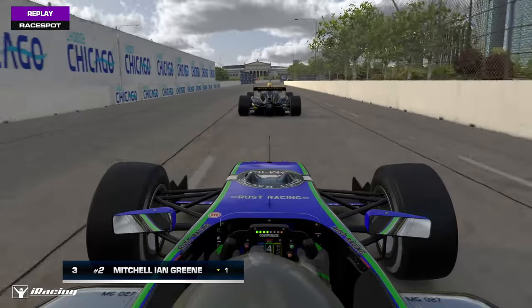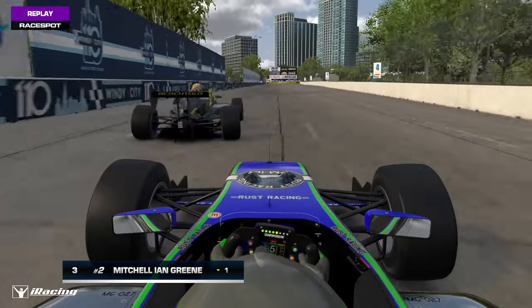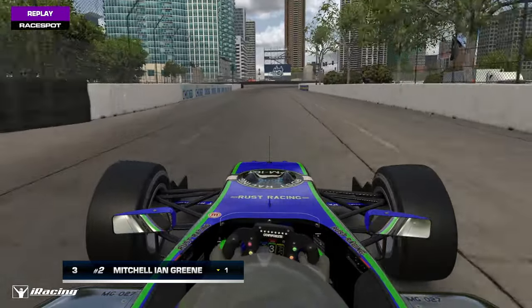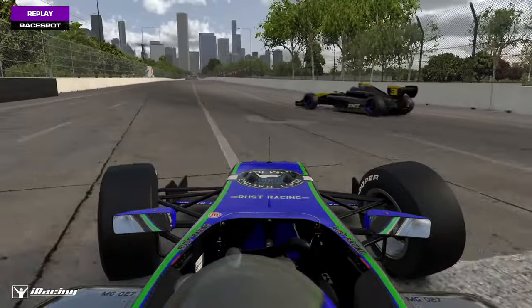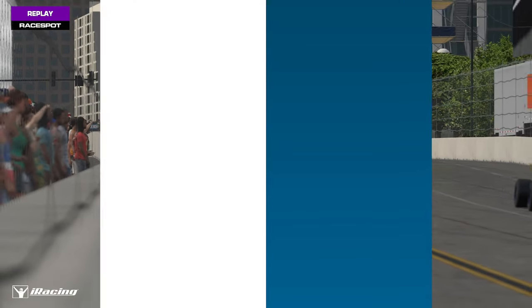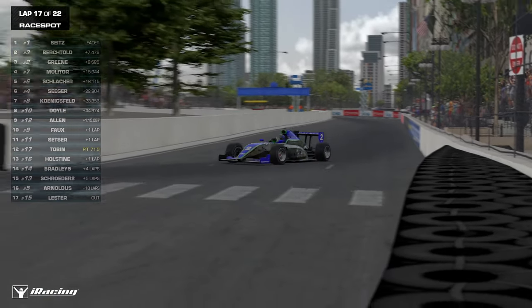Good grief. Take a look at this one. Mitchell Ian Green, this is going to be on board. Coming on over, this is through turn four, a little too deep on the brakes. Got a bit unsettled with the bumps under braking, and loses it all by himself. I mean, there was no contact made. That's just an unfortunate slide for Mitchell Ian Green, a completely self-inflicted error as the back end comes away.